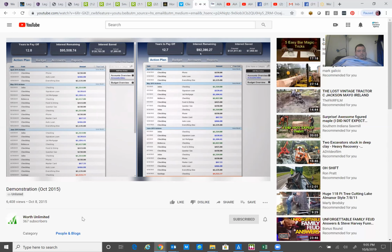All it needs to know is the accounts available, and it automatically maps out the most strategic plan to maximize your time and interest savings. Now let's update the action plan on the left side.